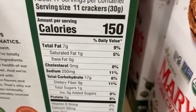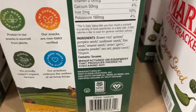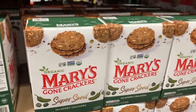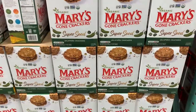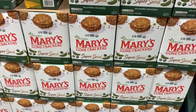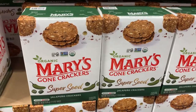Serving size 11 crackers, 150 calories, 7 grams of fat, 17 grams of carbs, and then 5 grams of protein. And look at these ingredients, just brown rice, quinoa, pretty much everything you can pronounce. I love these. These are so tasty. I always want to eat these on a salad. Some people were telling me that they like to use them as croutons, which I didn't think about, but I like to pair these with a nice, delicious tuna.